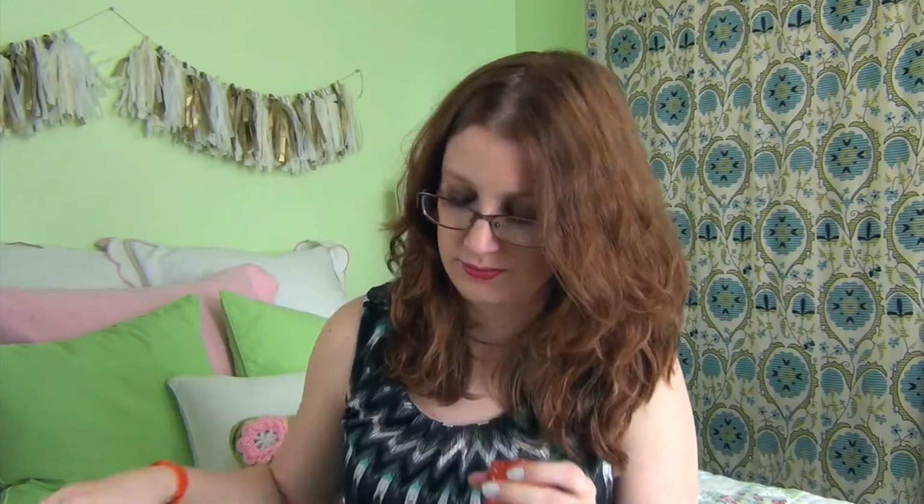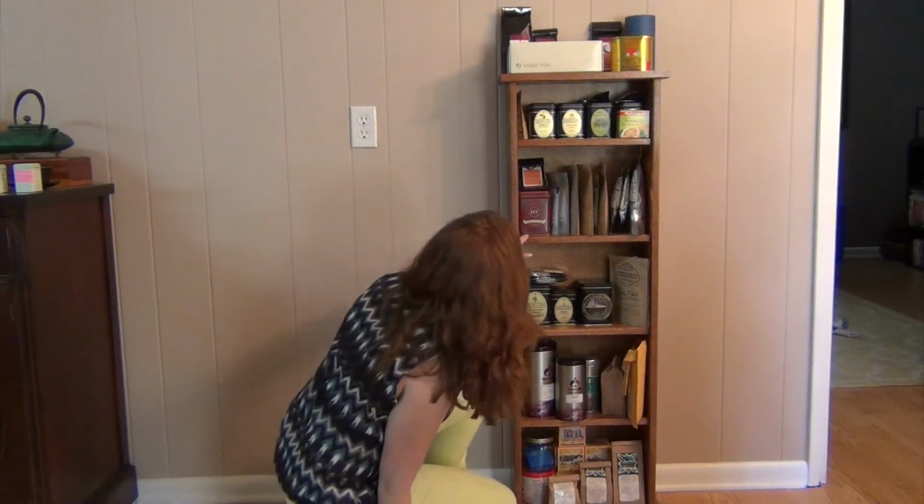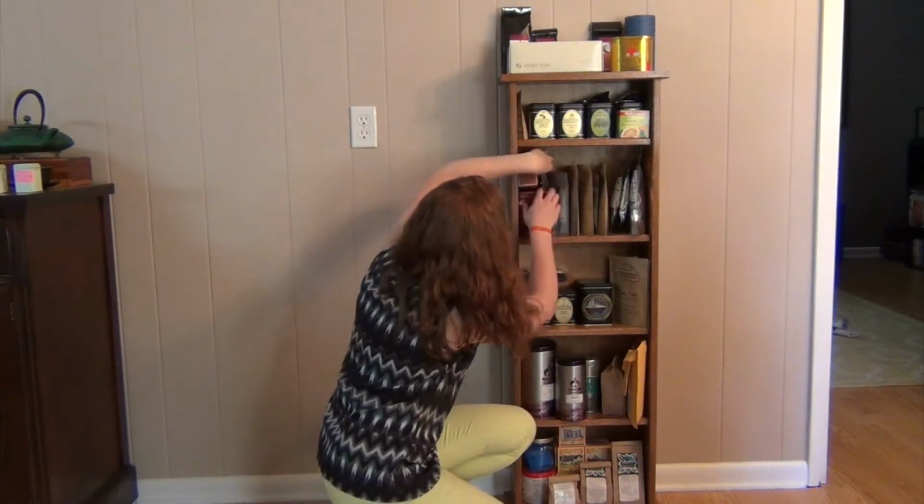The third one, ooh, it's not the shelf. Third one is shelf 3, T2. And that one is pomegranate oolong. This is a Harney & Sons tea, and this is in little sachets.